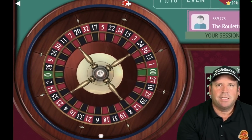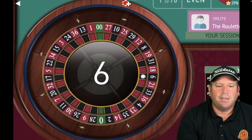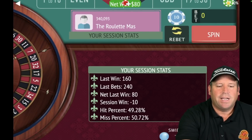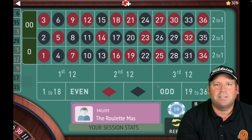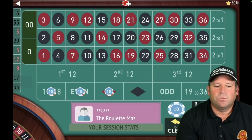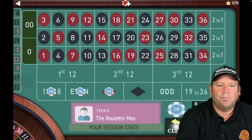And let's spin again. This is why you need that $2,000 bankroll in case you start out with a few bad numbers. And that's a 6 black. And that's an $80 win. So if that happens and we're not in session profit, we keep the bets the same. If you win and you're not in session profit, you keep the bet the same. However, we need to move this in the sequence, which it's time to move to the other side. So the 240, if you take that divided by 3, that's 80. So we keep those bets the same, but move them to the right.